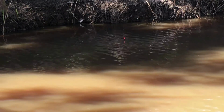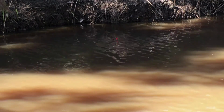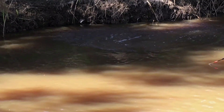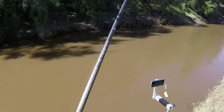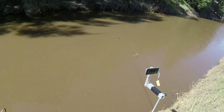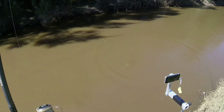Going from right to left now, moving. That could easily be a bite. In fact, I'm pretty sure it is. Yep. Although it didn't go under, it was a positive movement which continued. No dips, dithers or bobs, just kept moving, so I thought I'd hit it. You don't want to leave it too long because the fish can swallow it, and then you've got all the aggravation of trying to get the hook out of a deeply hooked fish.